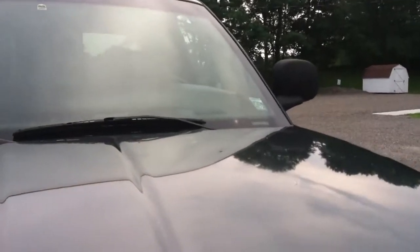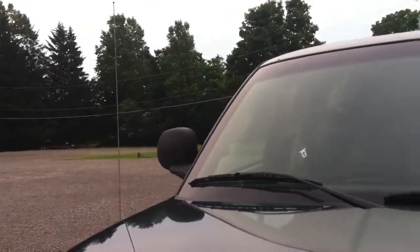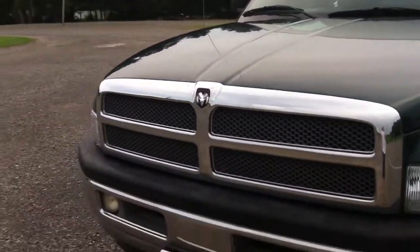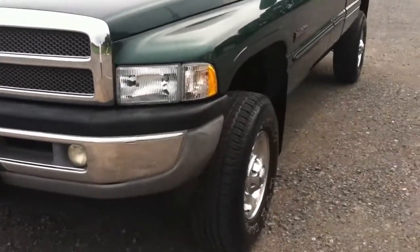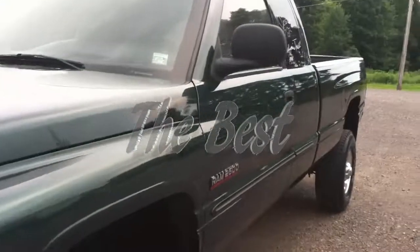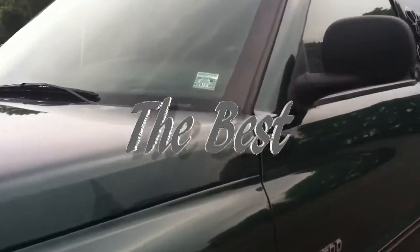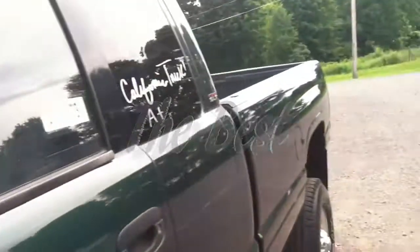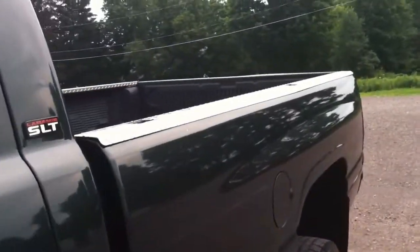Let me tell you something. We don't do that. My guys are professionals. We're the best in the business. We've been doing it for a long, long time. My mechanic's got 40 years experience, just one of them. Other one's got 30. My guys are the best. Cummins mechanics, the best. Inspected. This truck went through the Chrysler dealer, all checked out, ready to go.